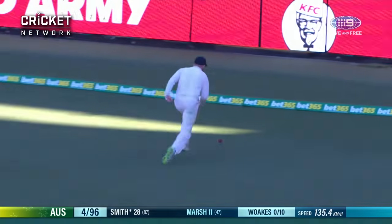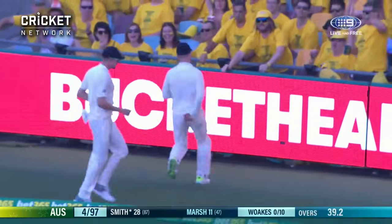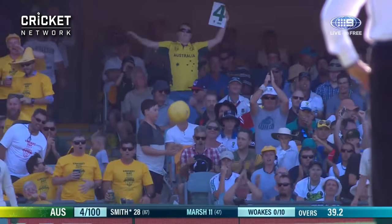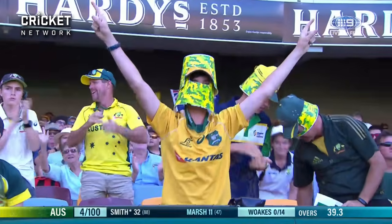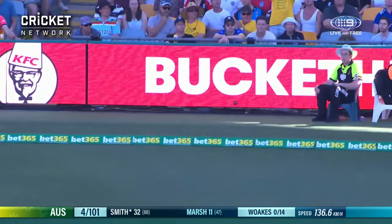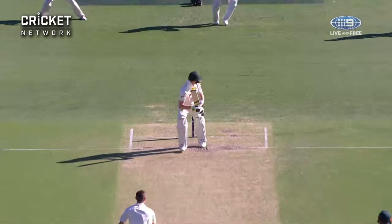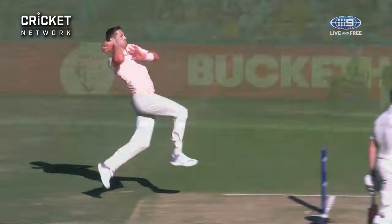What's up in there? Is it safe? Oh, it is. Bit of fortune there for the skipper. It'll bring up the 100 for Australia, but there's a couple out there for that shot, and that wasn't a mile away. It's got that fine. It's another four. Suddenly, two boundaries in this over for Steve Smith. You don't want to let him off, because he'll punish you.